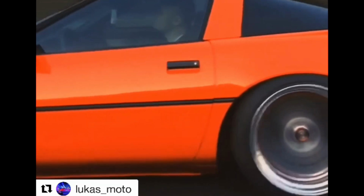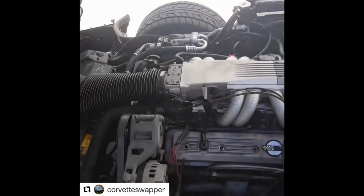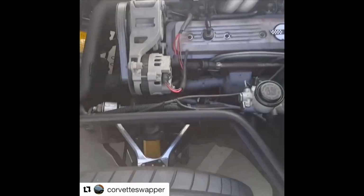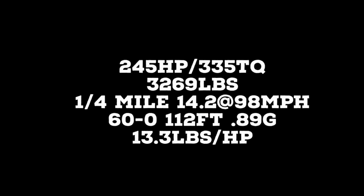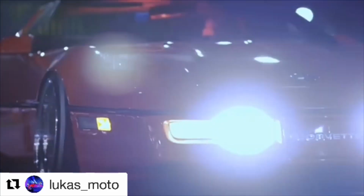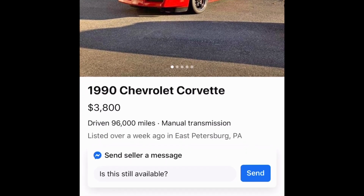A 1989 L98 Corvette had 245 horsepower and 335 pound-feet of torque. It's one of the more powerful cars on this list. They ran the quarter mile in 14.2 seconds at 98 miles per hour, and they weighed about 3,200 pounds. But their 60 mile an hour stopping distance was 112 feet, and at 13.3 pounds per horsepower, this thing packs a punch. You can fit really wide tires on these. There's a big aftermarket for upgrades. If you search, you can find them easily for less than 5,000 bucks for an L98.